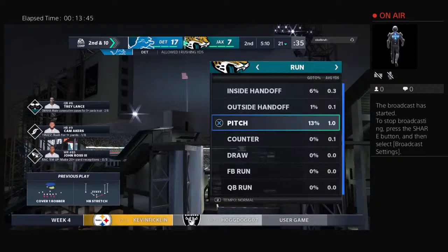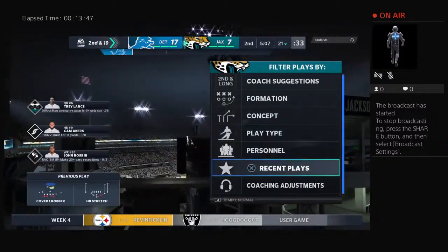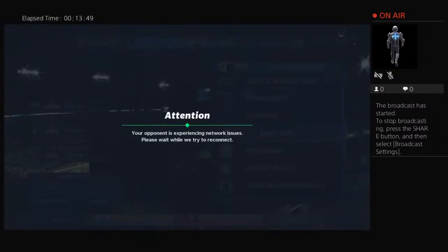The line of scrimmage. Call it no gain on the play, and it'll be 2nd down. 2nd and 10 at the 21.